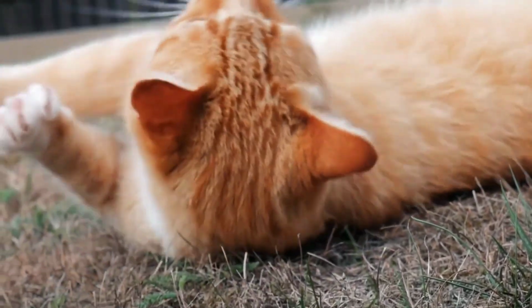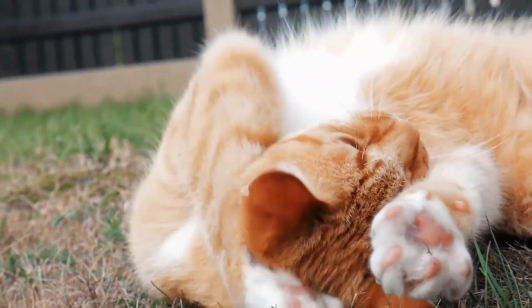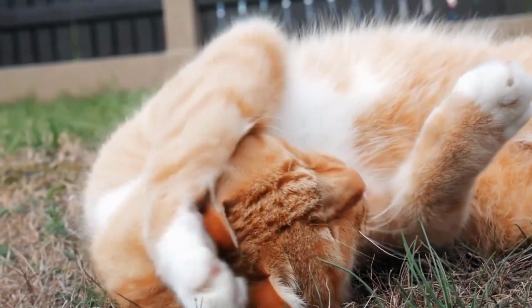A word from Very Well. Having a cat or being in contact with a cat means that you need to be aware of how to keep yourself and your cat free of potentially harmful infections. The more you learn about proper cat care, the more you can avoid illness.